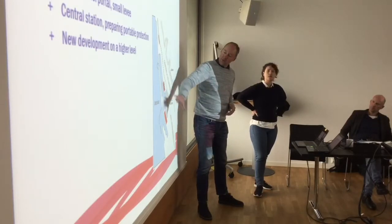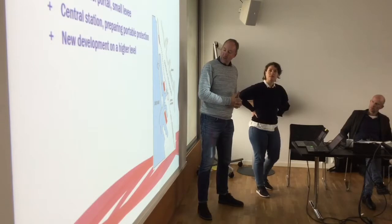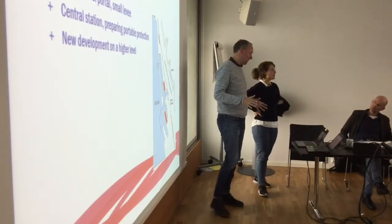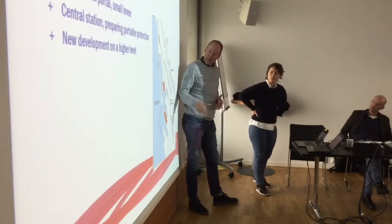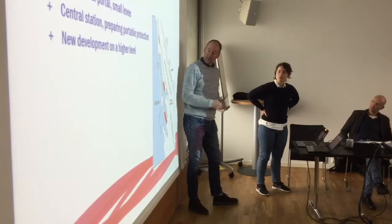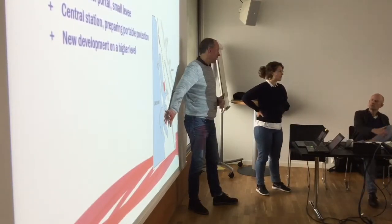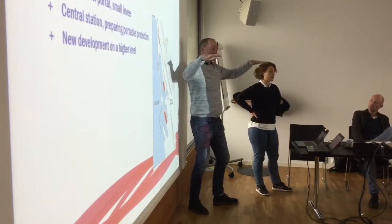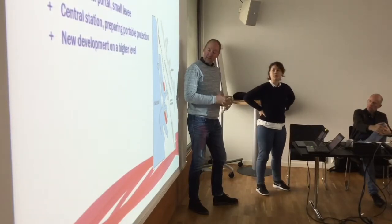Then we have the new urban developments. They are adapted to a higher level, but I can say both of these are under construction, and there are different possibilities. This is a little more like Hafen City in Hamburg. We can raise the surface and handle it that way.